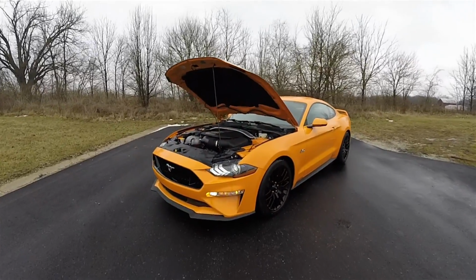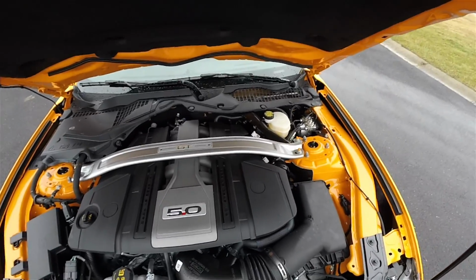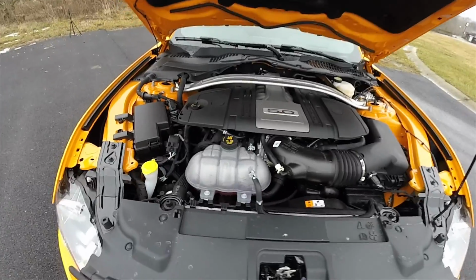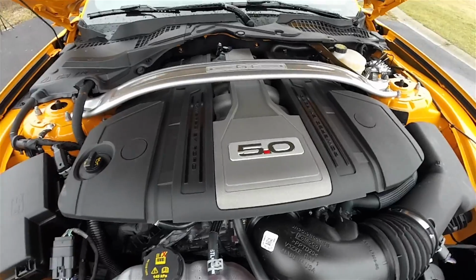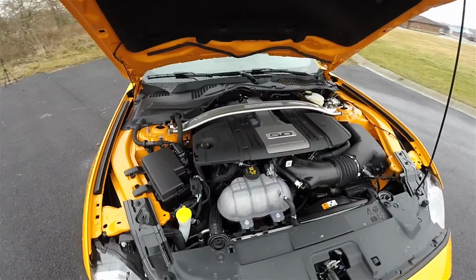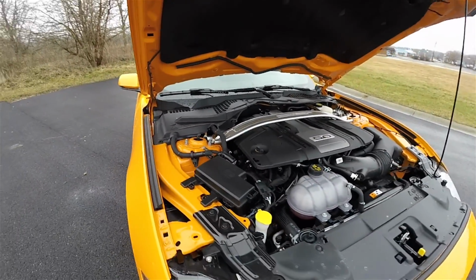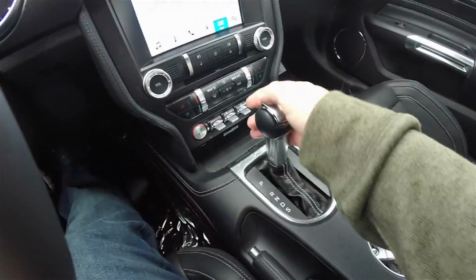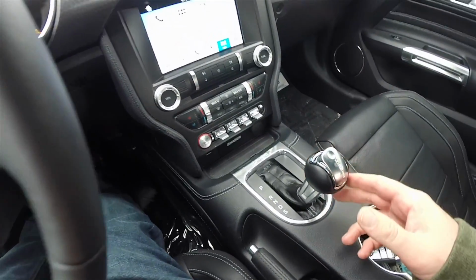Power comes from the 5-liter Ti-VCT, or twin independent variable cam timing, Coyote dual overhead cam 32-valve V8 engine. It creates 460 horsepower at 7,000 RPM and 420 pound-feet of torque at 4,250 RPM. 0 to 60 miles per hour comes in 4.3 seconds, with the 0 to 100 mile per hour time in 9.7 seconds. Quarter mile passes at 12.6 seconds at 150 miles per hour, and top speed is electronically limited to 155 miles per hour. Transmission is an all-new 10-speed 10R80 SelectShift automatic.